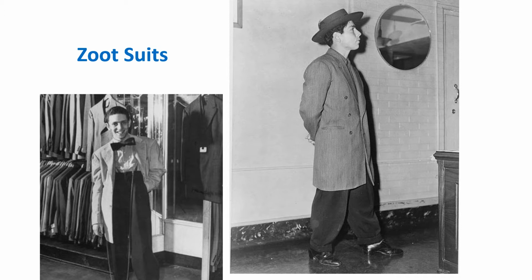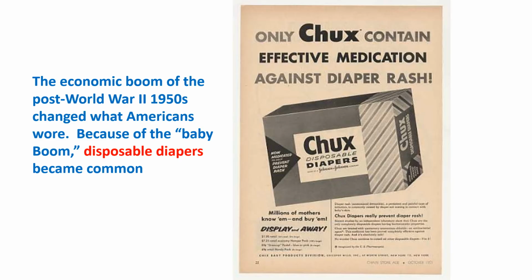It was a clothing that really used a lot of fabric. It was kind of a statement of rebellion. After World War II, all the soldiers came home and the American lifestyle changes, and we enter the prosperous 1950s and 1960s. This is the economic boom of the post-World War II era that really dramatically changed what Americans wore and how they acted.